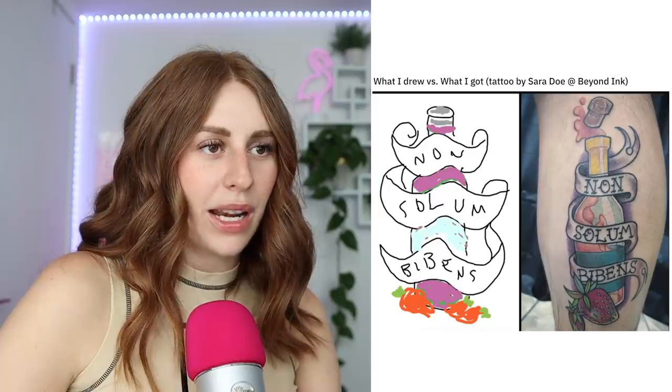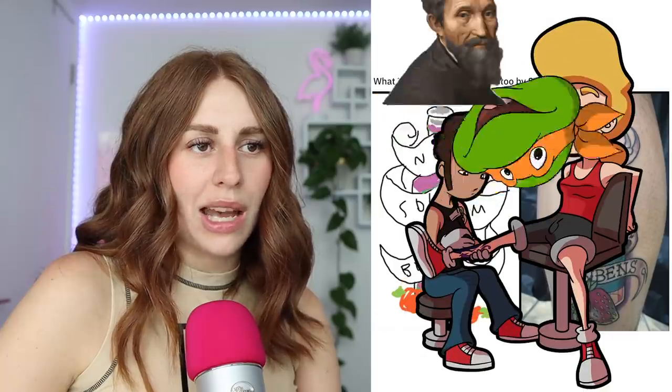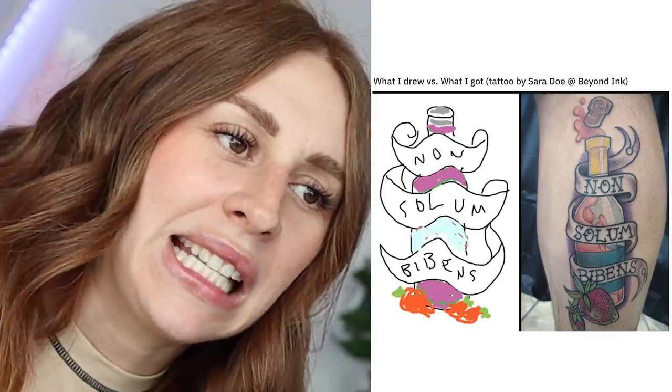What I drew versus what I got. Tattoo by Sarah Doe at Beyond Ink. Wow, Sarah Doe. You are literally Michelangelo in a tattoo artist. That is incredible. How did you turn that into that? So good. I love it. You are amazing.